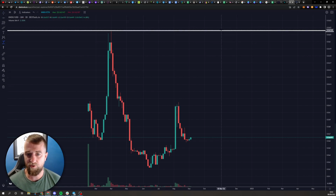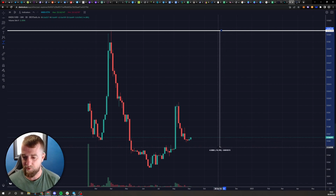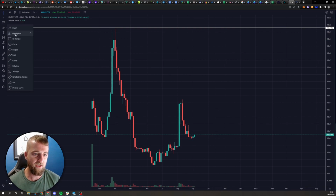If we look at a price range from the very highs to the current price, that's showing 69% down, so that must be a little bit different to Gecko. I think Gecko must be slightly off, but the price there is currently, let's call it 70% from those all-time highs down at the current level. And we are looking like we are sat on a nice level of support.